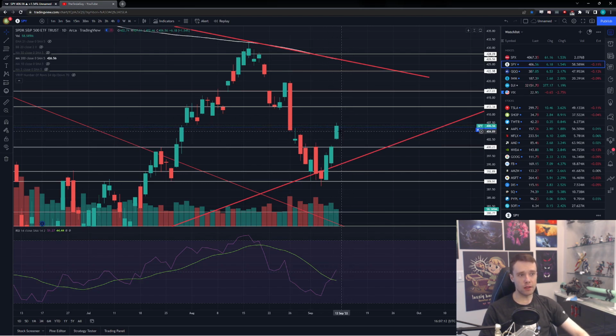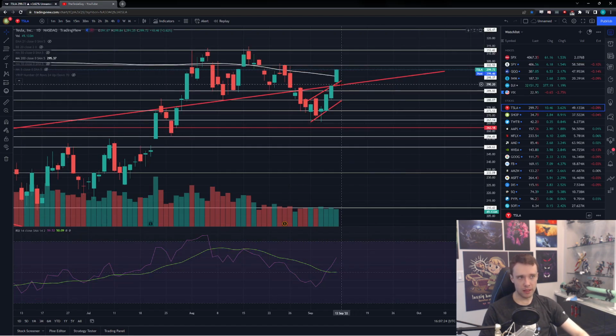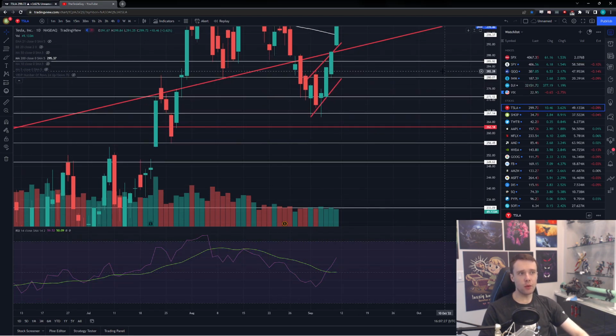So now I want to see the SPY come down, fill this gap, and then maybe potentially go higher. I think best case for the SPY is like 412. I don't think we'll go much higher than that personally. But I do want to see a move to the downside for the SPY, which will be a gap fill at 400. Same concept for Tesla, which will be a gap fill at 290. And then I want to see what happens from there.